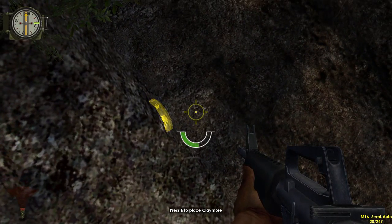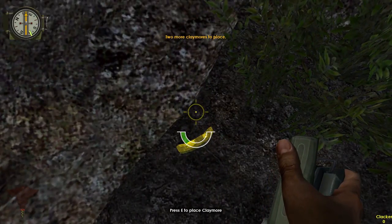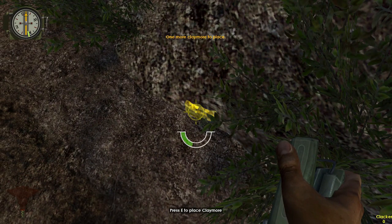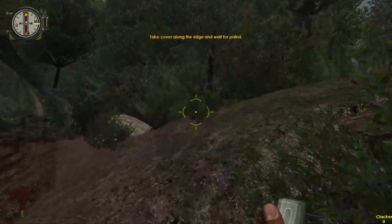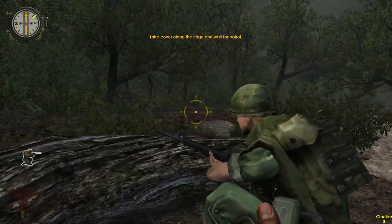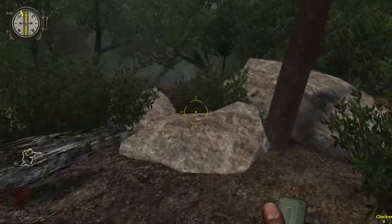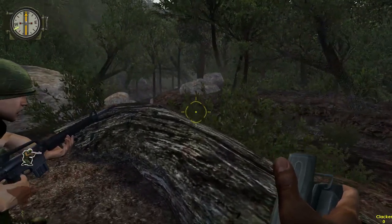Plant those claymores and let's get to cover. Everyone get to cover and lay low. They'll be transporting munitions on the backs of water buffaloes. Make sure you wait until those bulls are right in front of us before you blow the claymores.